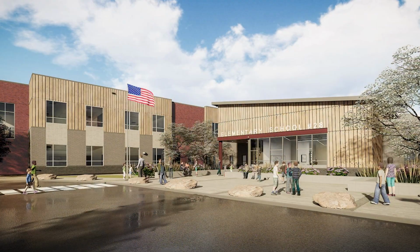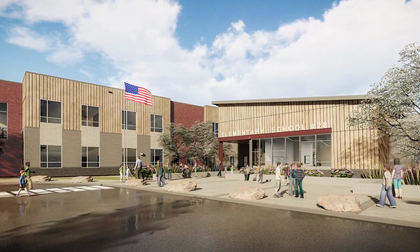And let's not forget about the schools. Erie pulls from both St. Vrain Valley and Boulder Valley districts, and both are really solid schools. That's a big deal for young families who want top-tier schools but don't want to pay Boulder prices.